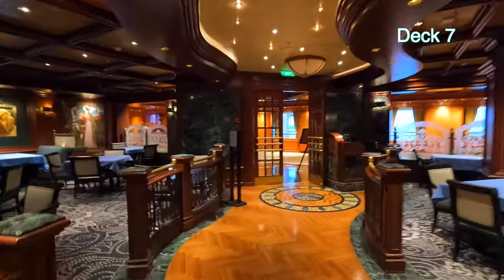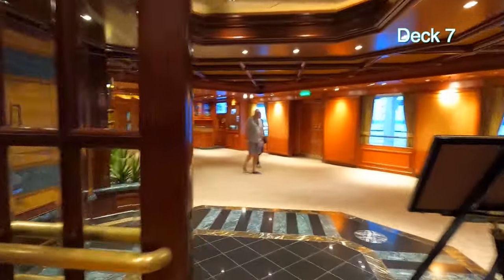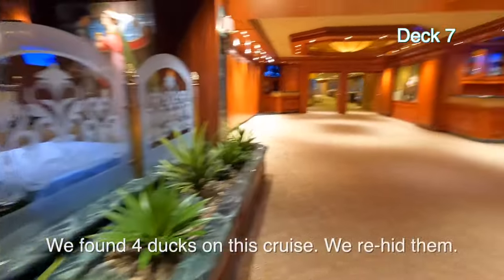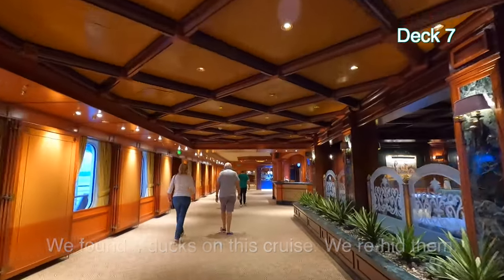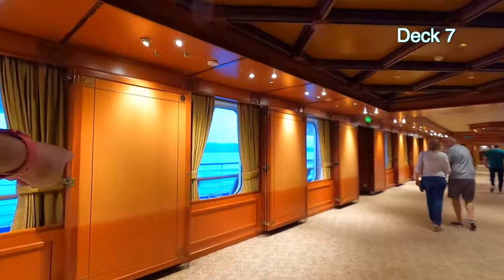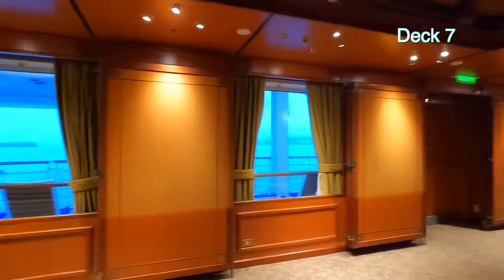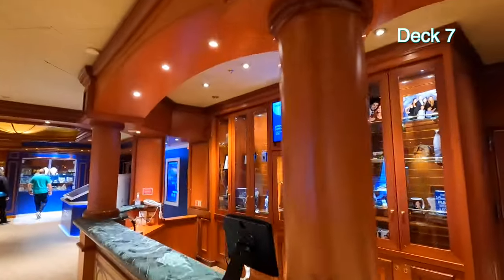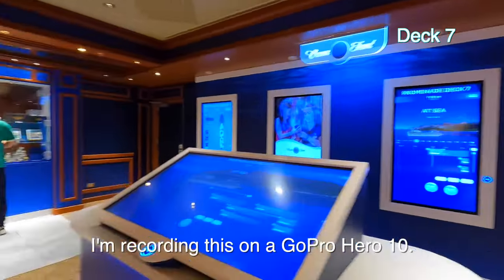Well, let's go out of here. I forgot to look for ducks. Normally, when I do these ship tours, I find a duck, believe it or not. Let's look. Okay, no ducks. So, we're still in the photo area, and these are the panels that open up. Oh. All down here. It's a huge area on this ship. And more stuff you can buy, in case you didn't bring enough or buy enough yet. Hero 11, of course the 12 came out last week.